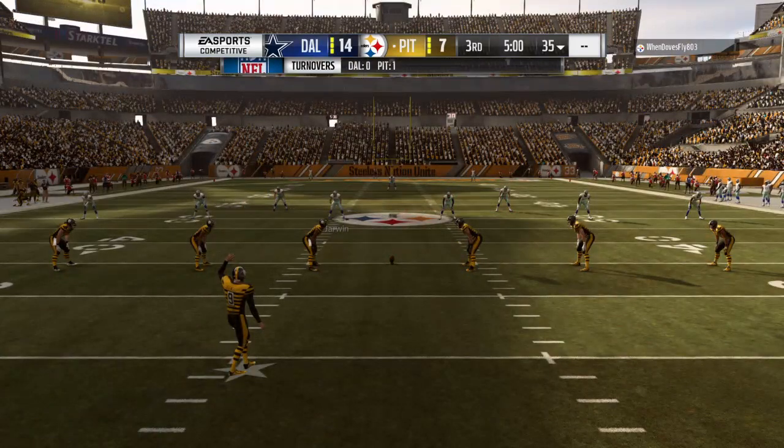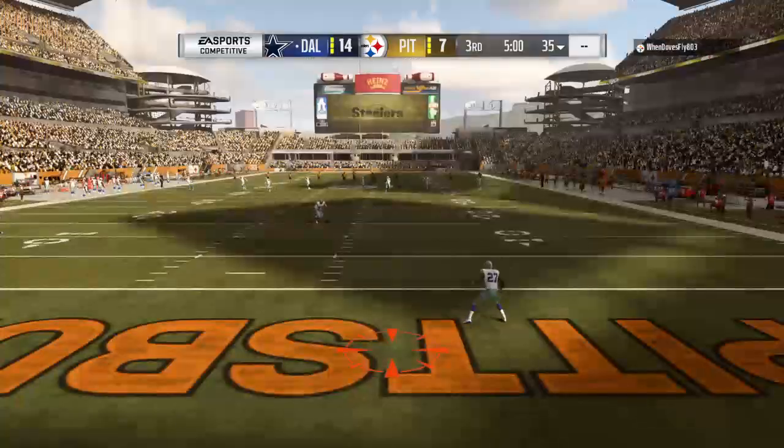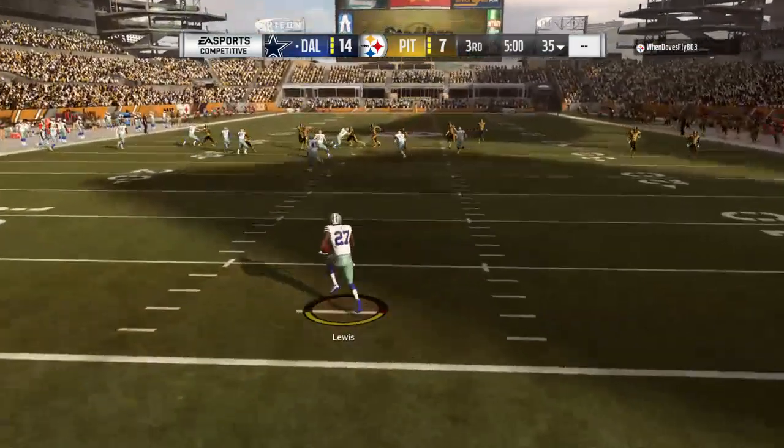Okay, Coach, appreciate it. A 1-touchdown game here as we get set to resume play in the second half. That'll be taken in the end zone.